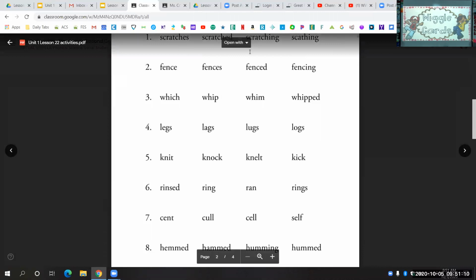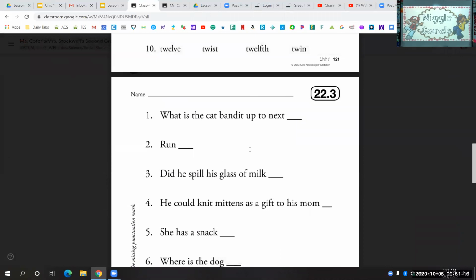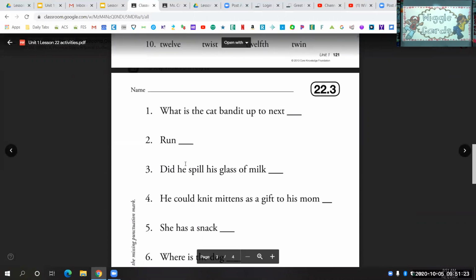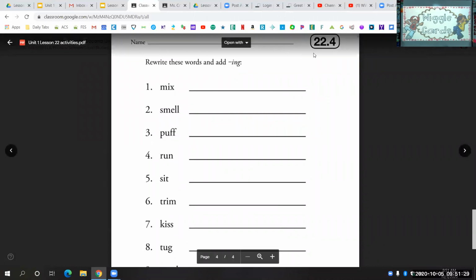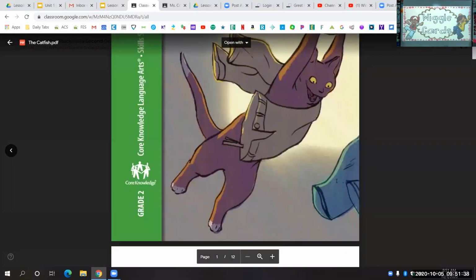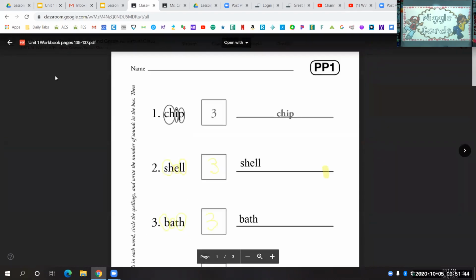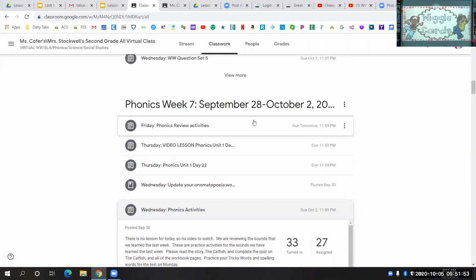I think on Cami, I marked it out, actually. You were supposed to do this page, where you choose if it needs a period, a question mark, or an exclamation point and put it on the end of the sentence. And on this page, you were supposed to add the suffix ing to the words. So those were the three things that you were supposed to do with your test. And here is the story, the catfish, that you were supposed to read to answer the questions at the beginning of this, okay? You also needed to do this page. All right, so that's that.